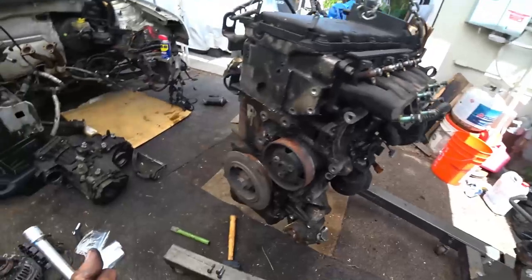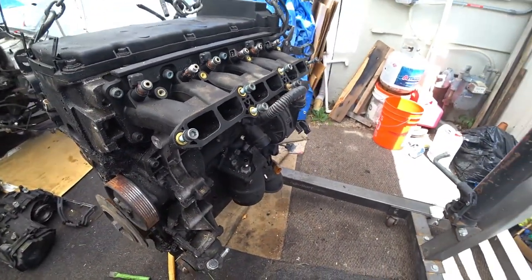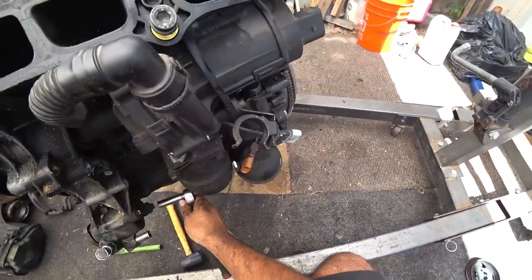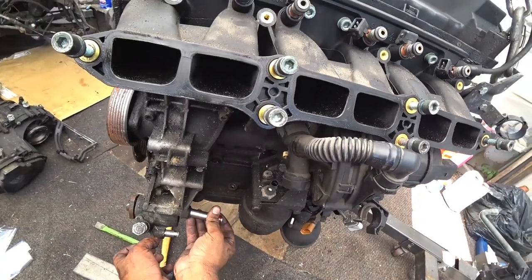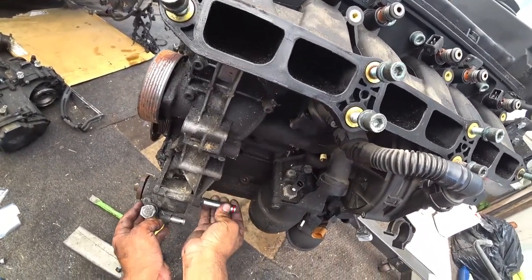I mean, the owner took really, really good care of it inside, but I don't think he took that much care outside of it, meaning the engine and stuff like that. I mean, I could be very wrong, but I'm just going by what this looks like.